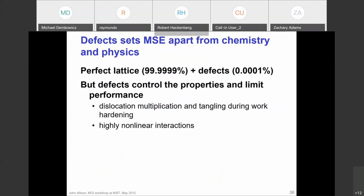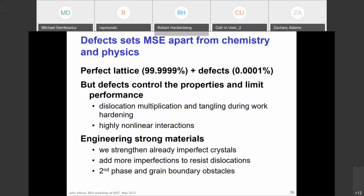So describing one defect is fine for physics, but describing millions of them when you undergo work hardening, where you have dislocation multiplication, and they're tangling during work hardening and other processes, you have highly nonlinear interactions, and you just can't write a differential equation to solve all that all at once. At best, you can do numerical models, which people are doing today, but even still, the computers don't have the horsepower to do really large-scale simulations. So the defects control the properties and they limit the performance. This is why microstructure matters.